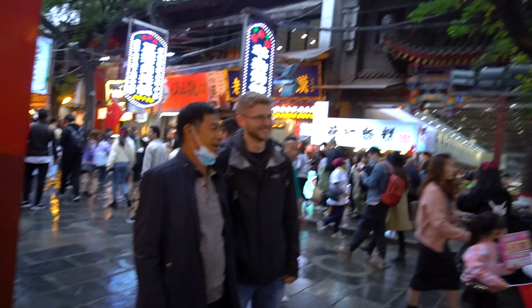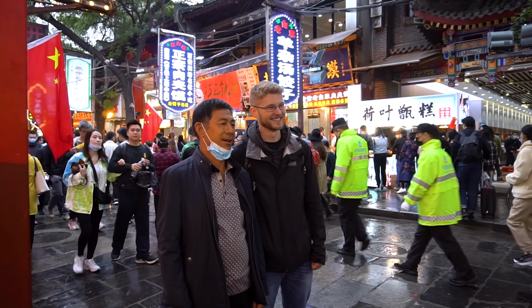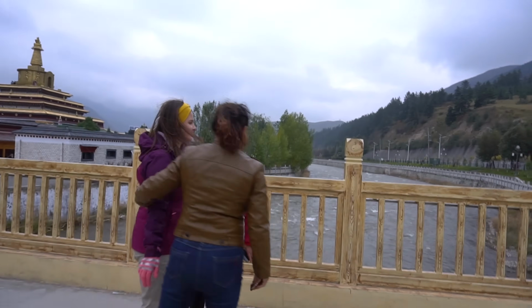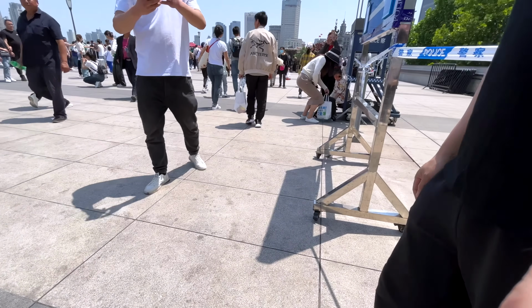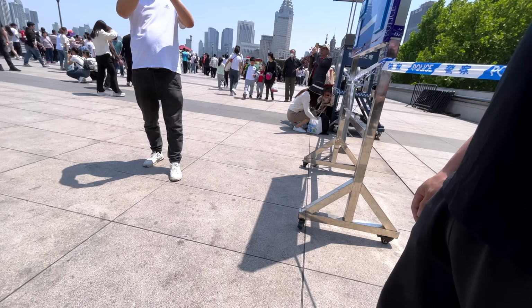I tend to say yes to all pictures, which can sometimes end up in a line of people wanting to take a picture of me. I do have the blue eyes and blonde hair, so I do stand out the most. I tend to take it as a compliment because they always say nice things to me at the end, like you're so handsome or you have pretty eyes. So it kind of boosts my confidence and I don't mind it.